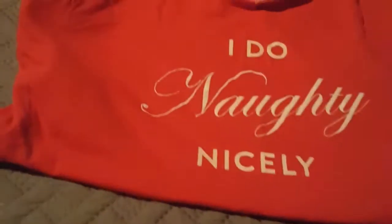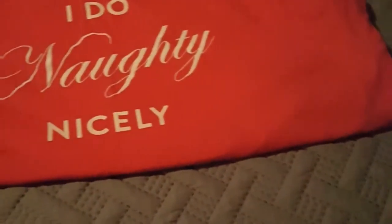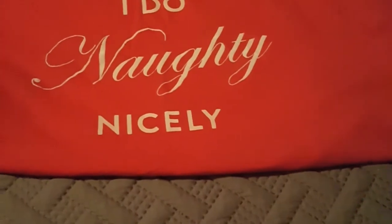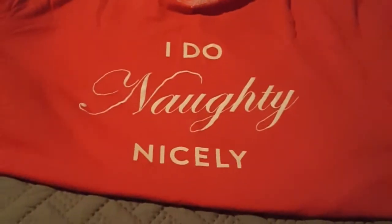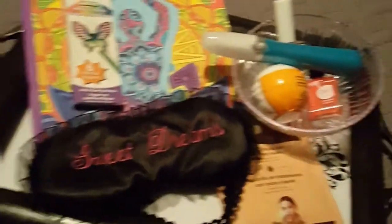So with that being said, this is my nightshirt that I'm getting ready to put on. One of my girlfriends gave me this. She got it from Victoria's Secret because she said I do naughty nice. They call me Nicety. My coworkers do. Anyway, so I'm going to take you along. This is what I'm doing tonight.